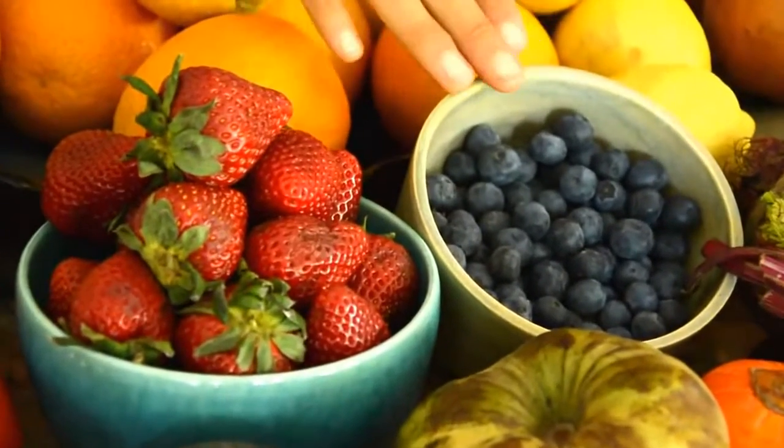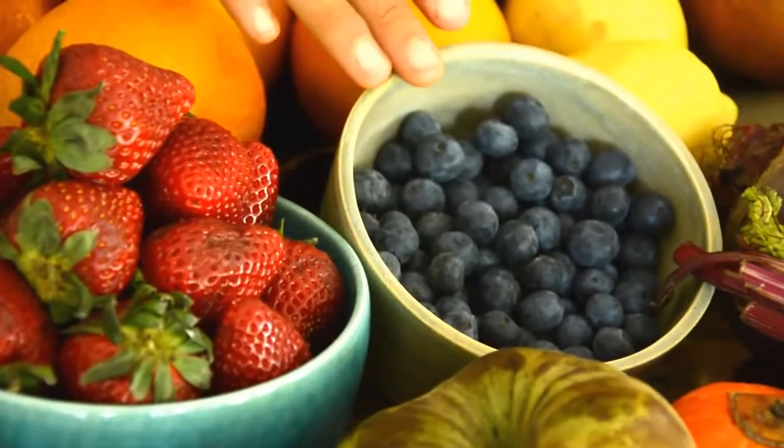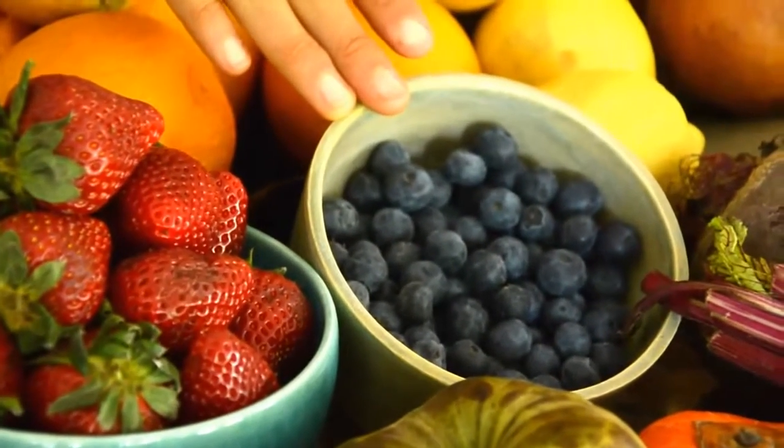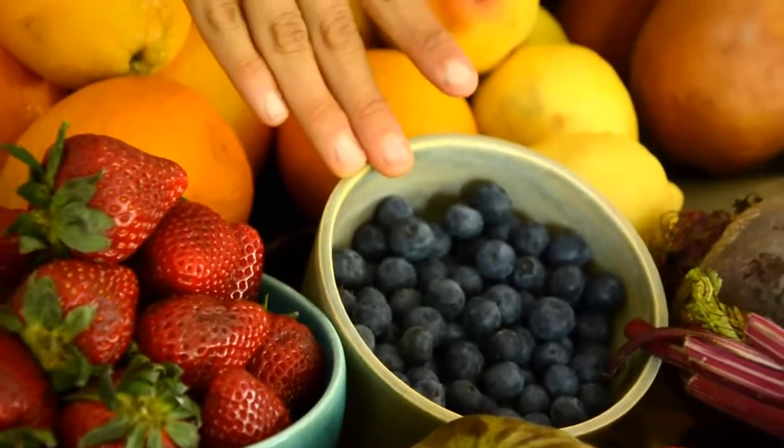All berries can be eaten immediately after you get them, especially strawberries since they tend to mold faster. However, I will add for blueberries that if you keep them in the refrigerator for 1 to 2 weeks, they'll start to get a little bit wrinkly and they get even sweeter. I love eating blueberries when they get a little bit wrinkly. They're just very good.